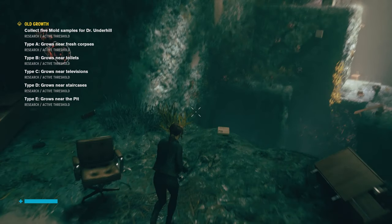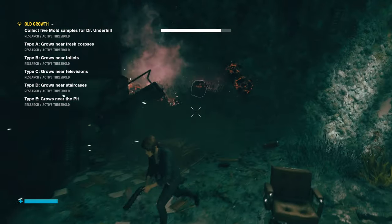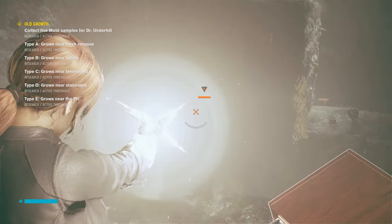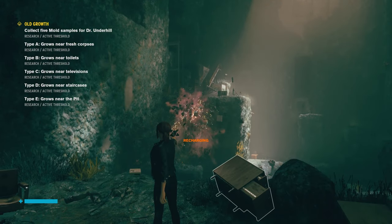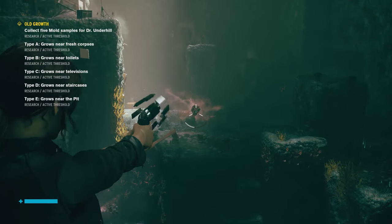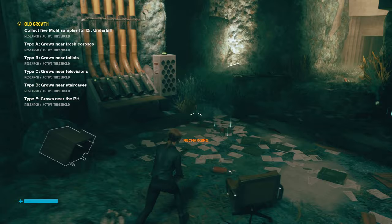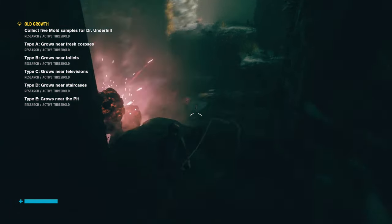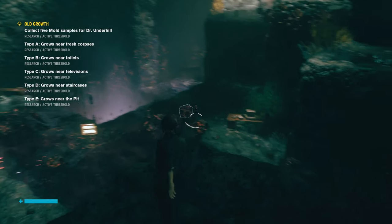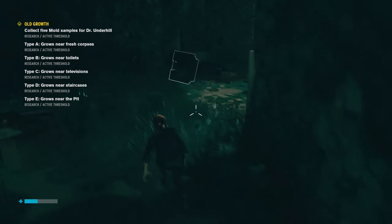I love how this place looks. Do these explode if you get near them? Yes. Or at least they will in a second. No, no, no, no! Fuck, they hurt so bad.